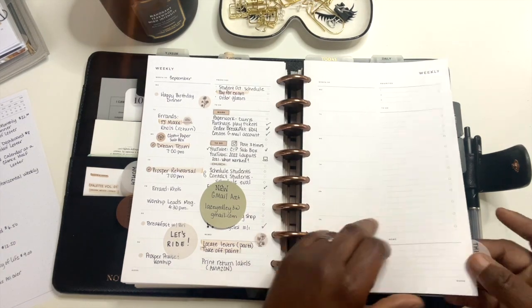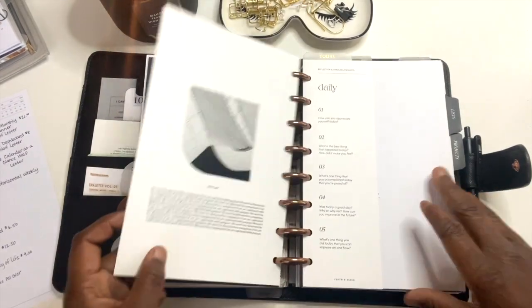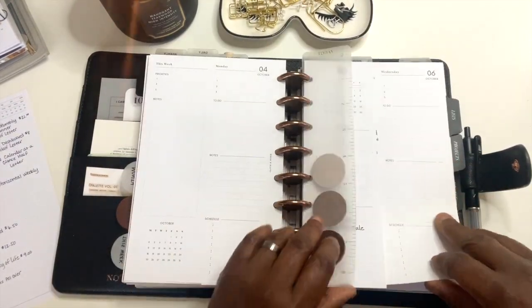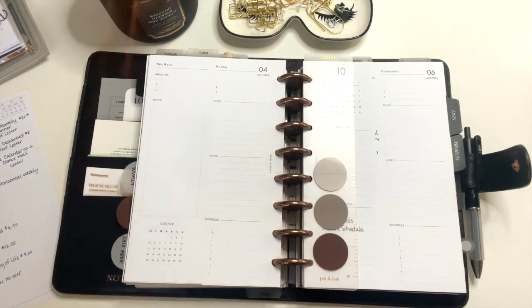All right, so next, let's look at the daily. So remember I told you there's some things I'm still going through and thinking through. Okay, y'all, I've been using this daily on 2-page all year long.